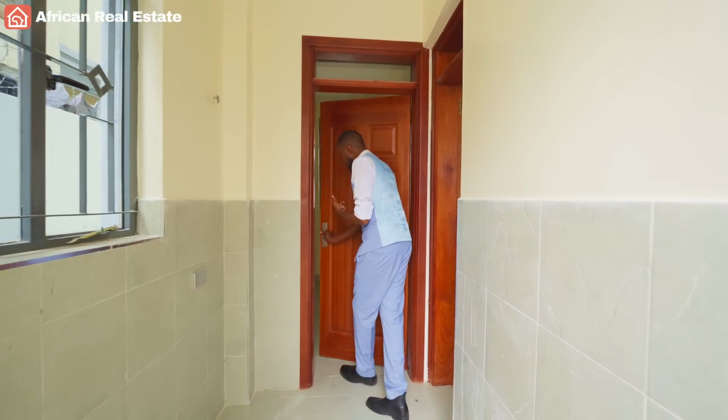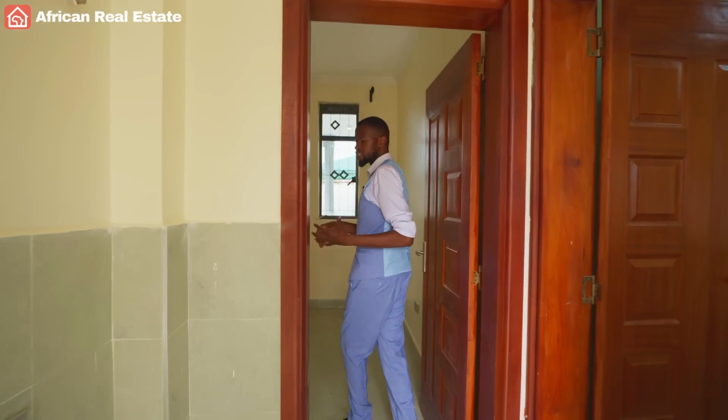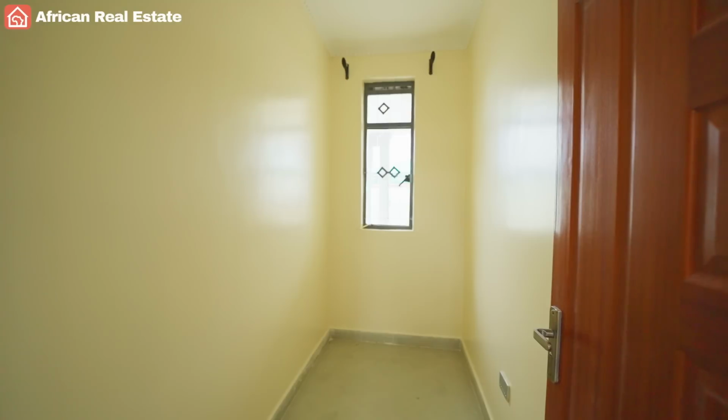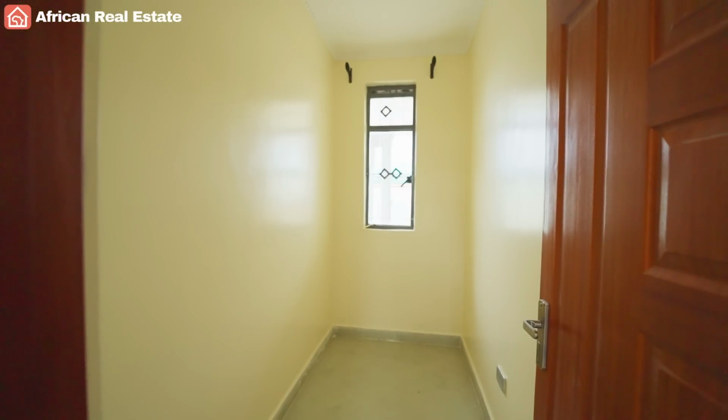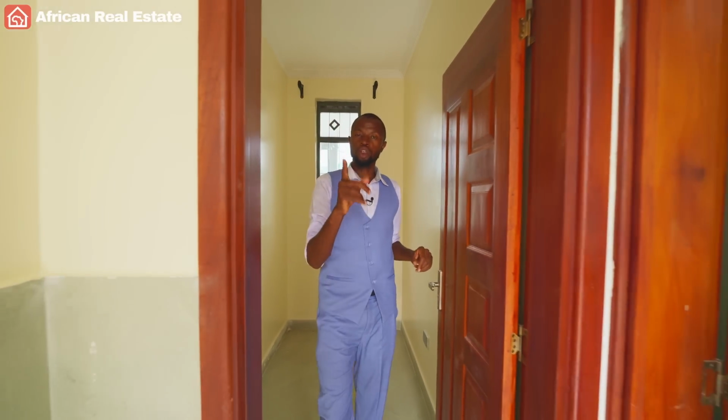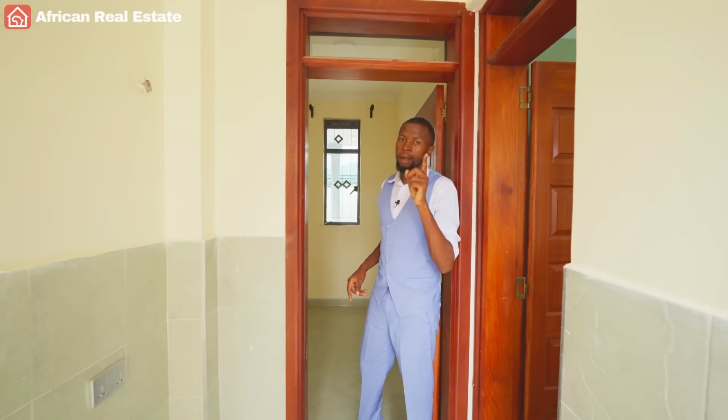Next to me, you have another door that is opening to the pantry of this kitchen. It hasn't been partitioned yet, but the developer will do that immediately you purchase this unit because he will do it according to your own preferences.